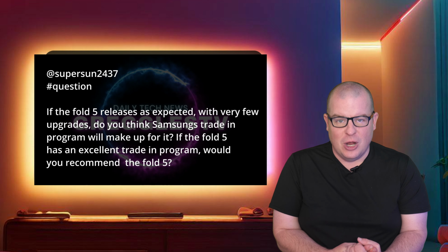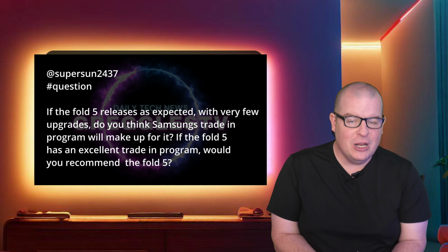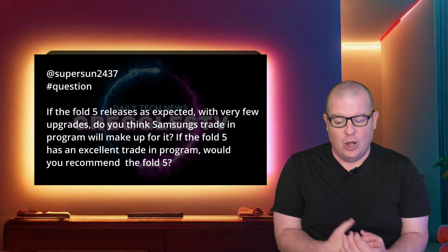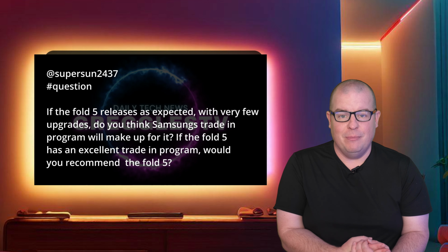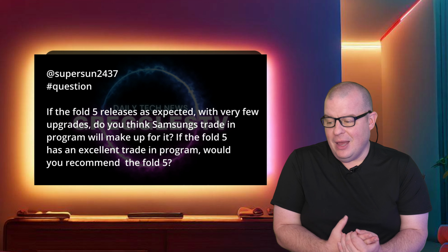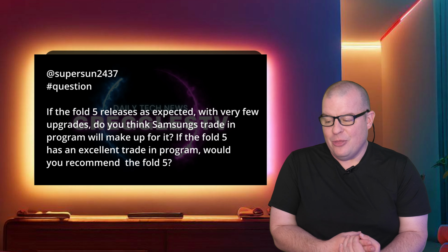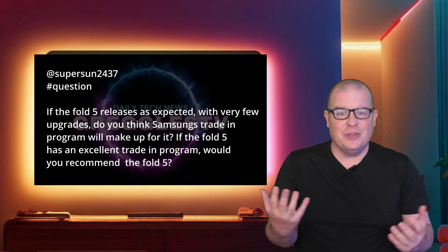with their electronic space in terms of their competition and losing value and the economy not being that great and people not buying upgrades as much. So I think it all factors in together to probably cause an issue where they don't want to lose more money by giving you better trade-in offers. So I'm going to say no, they probably won't. But if they do, if you're basically paying $0, yeah, sure, why wouldn't you upgrade to the Fold 5? Otherwise, if you end up paying $600, $700, $800, $900, $1,000, I don't think it's worth it.